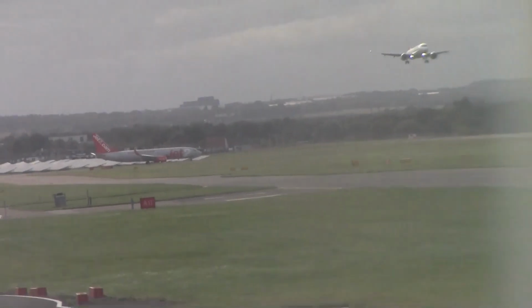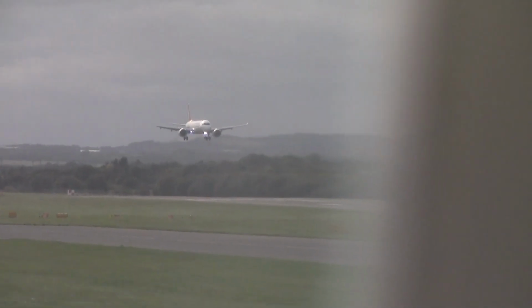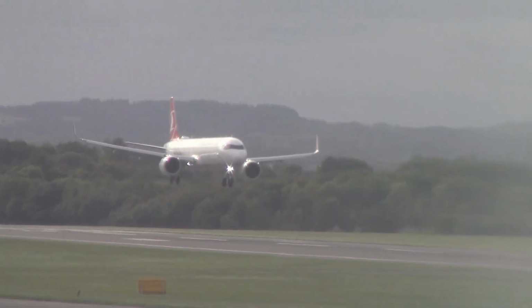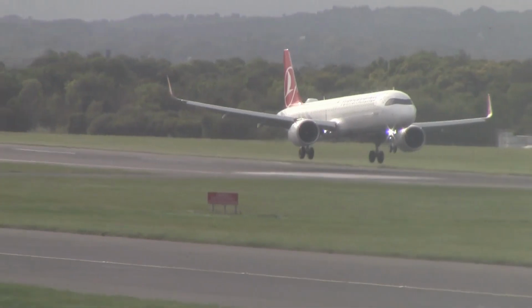As for the King and the Queen, they flew from Aberdeen Dyce back into London. Back to RAF Northolt, yes. We came from Istanbul for this one.